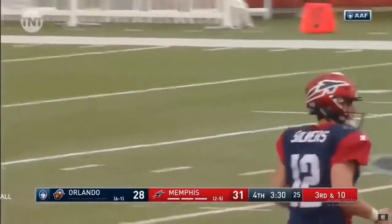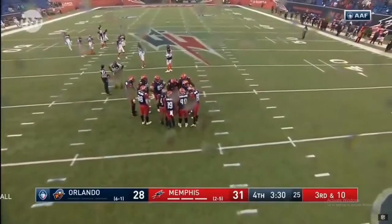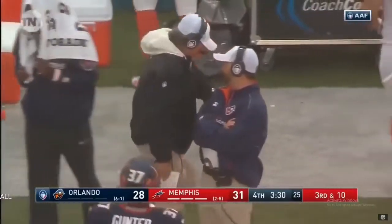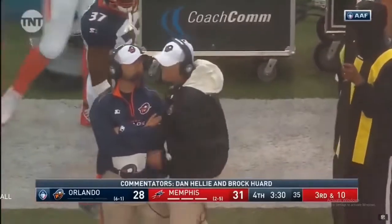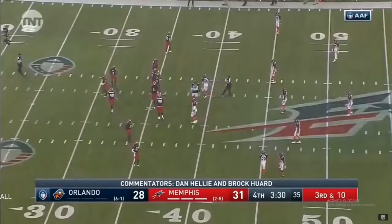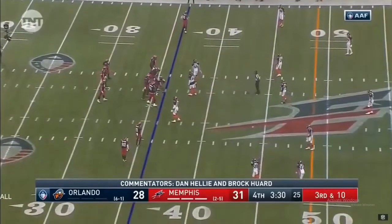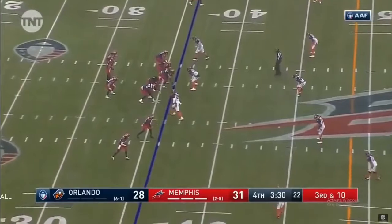And I'm curious here for Orlando. Do you rush five and play man? You play a little bit of soft zone. To me, this is where I, too, on the other side, if I'm Spurrier and crew, have got to trust my defenders, the best man-to-man cover team in this league, and continue to be aggressive. As they look like they're going to rush three and drop eight. Well, they have nine interceptions on the season.